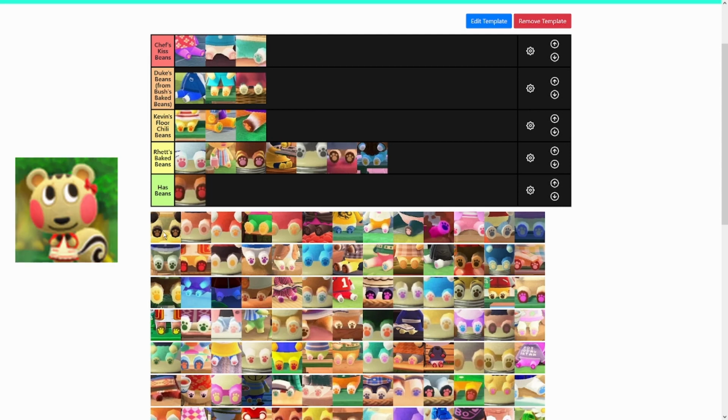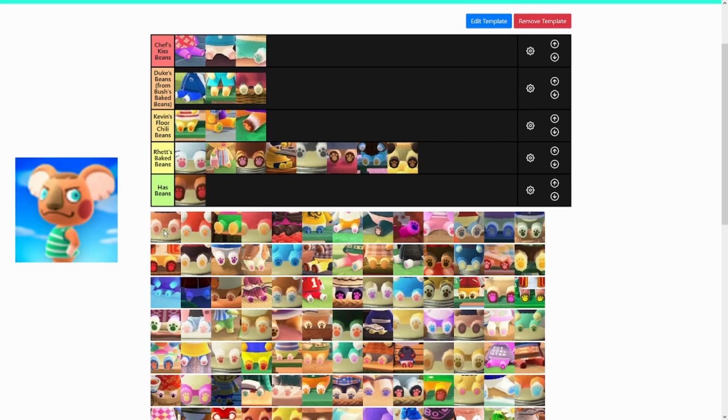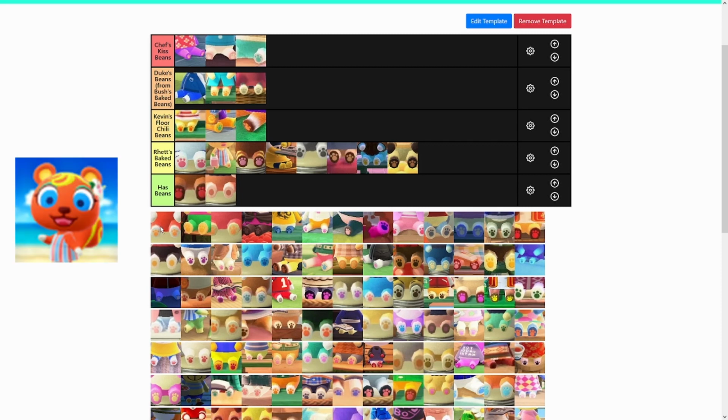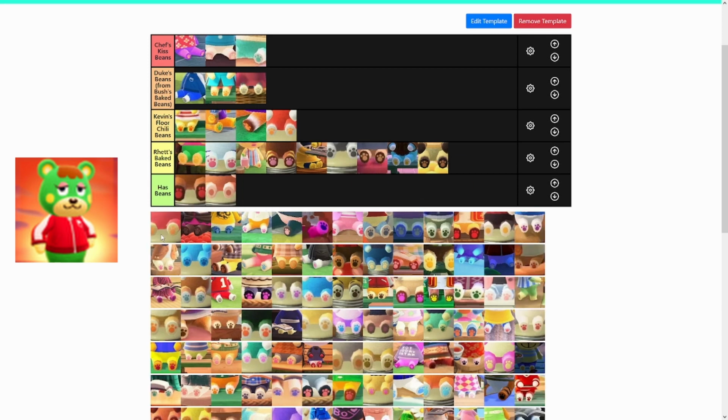Callie, very tiny little beans, very cute. Not super obsessed though, so these are just some good beans right here. Canberra. Her beans look like makeup palettes. It's a little disturbing to me actually, so these are going into Has Beans. Caroline, I like them, and they're going into the floor chili beans. Charlize. Charlize is one of my besties on my island. I do wish there was more, so let's see. I'm going to put her into Brett's baked beans.